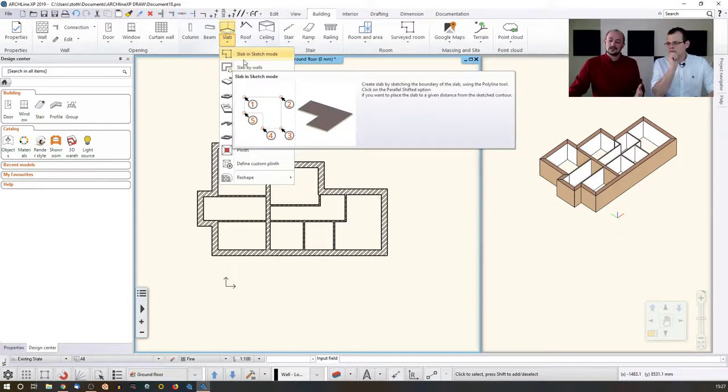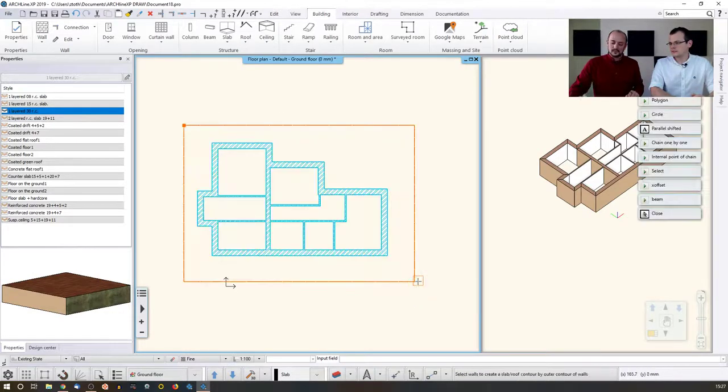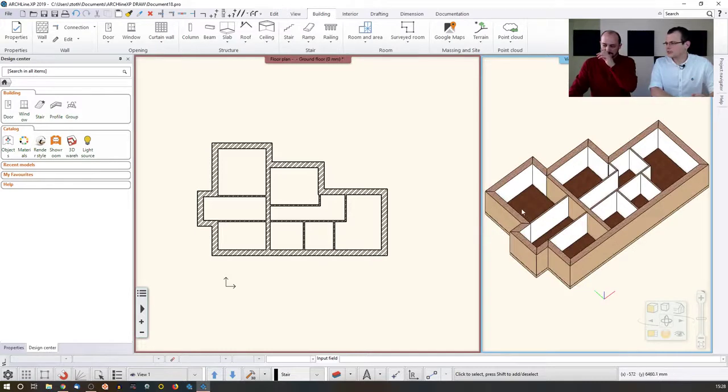Now the slab in sketch mode is something that we will use later on today. So I will go with the slab by walls. And actually in this case, this is the simplest because I only need to select the whole building, hit enter, and then the software will recognize its outer contour, and then it will automatically create a slab like this. Good. I think we don't have any openings yet.